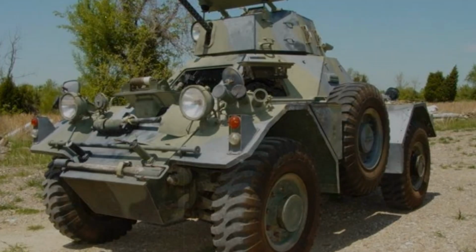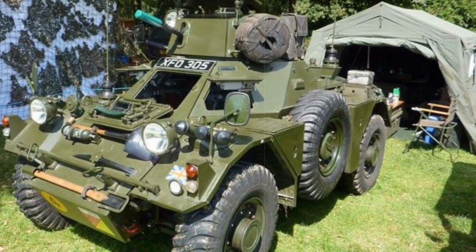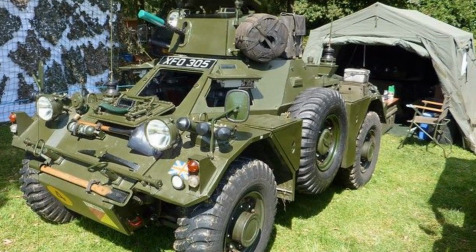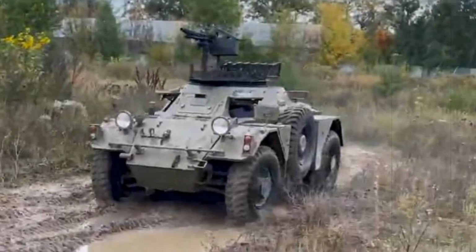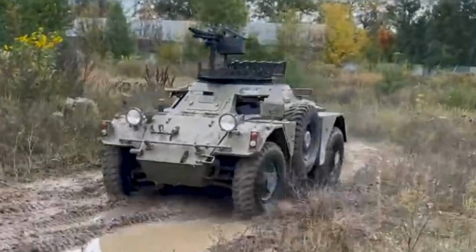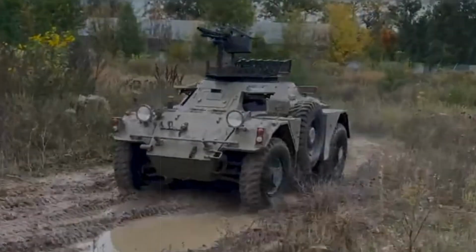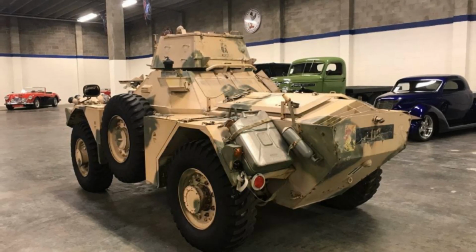The vehicle's exterior was unusually compact, allowing it to hide effectively in complex natural or urban environments. With a length of about 4 meters and a width just over 2 meters, the Ferret was small enough to quickly hide or maneuver around obstacles. It also featured excellent visibility angles for both the driver and commander, facilitating efficient operation in limited visibility conditions.